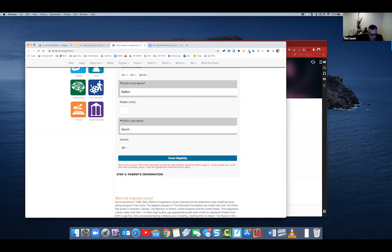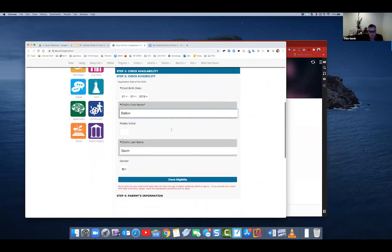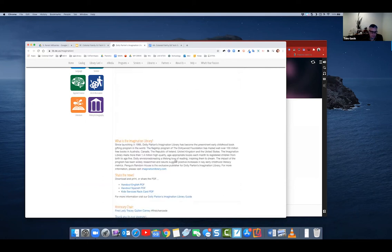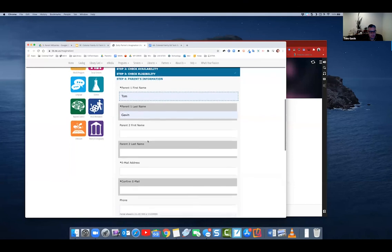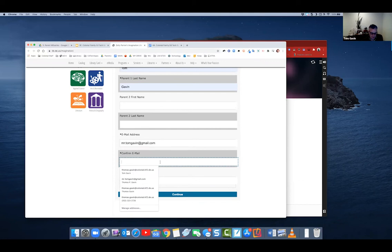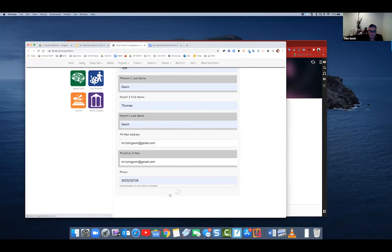So this one tells me I don't meet the age requirement because my student's too old. So let's make them a little bit younger. Now let me check eligibility. And yes, my child's eligible. I'm going to click continue. It's going to ask that you put in your last name, and you can do your parent's second, first name, last name if you want. You don't have to. I'm going to put in an email address. You have to put in an email address. Confirm your email address. Put in a phone number. Click continue. And I'll be done in a second.